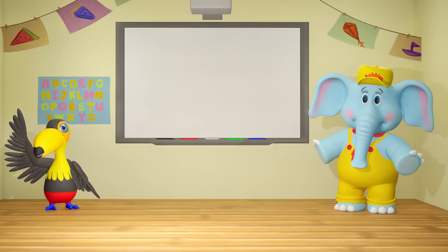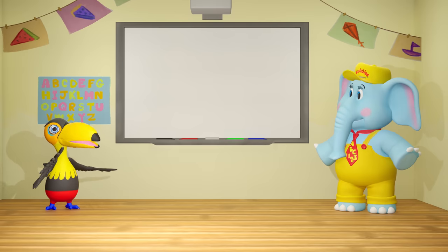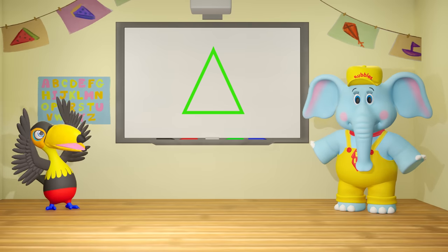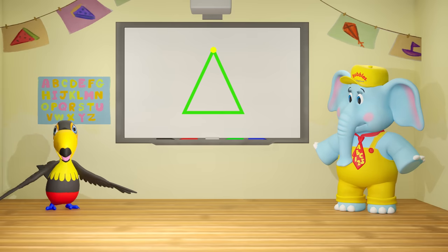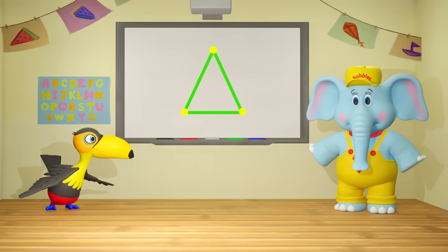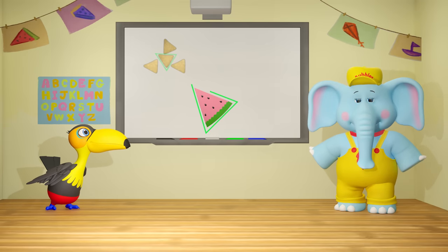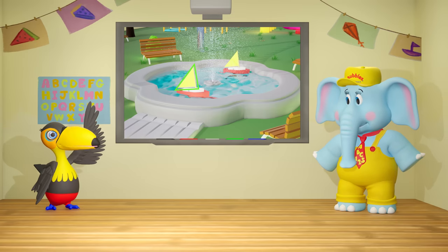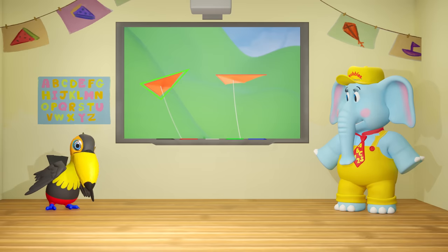Hello, little learners. Hip, hip, hooray! It's Triangle Day. Do you remember how many sides a triangle has? Three! That's right. A triangle shape has three sides and three pointy corners. Do you remember the yummy triangle food we had on the picnic today? Tortilla chips, watermelon triangles, and pie. That's right. We also saw sailboats with triangles, colorful flags, and a triangle kite.